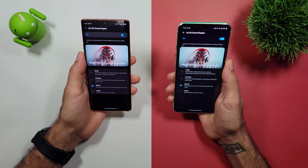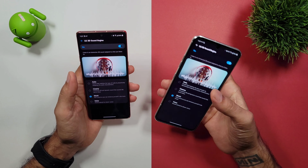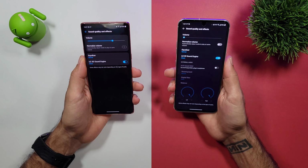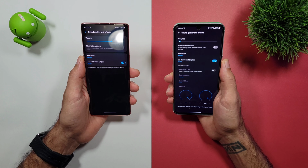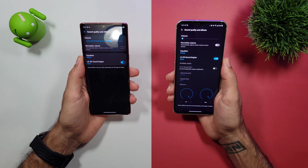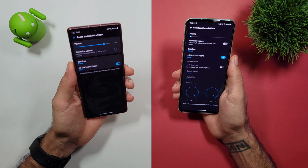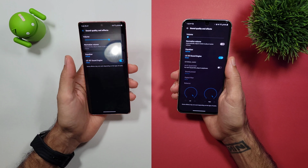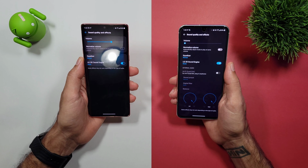And of course, the V60 being a flagship, it does have the quad DAC on board. So very nice. And audio on either one of these is going to be excellent. But if you use a pair of headphones over here on the V60, you are definitely gonna get mind-blowing audio, while over here on the Velvet, you still get really nice sound quality with the LG 3D sound engine. And it just makes everything sound absolutely amazing.